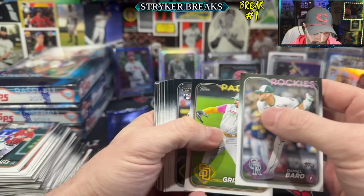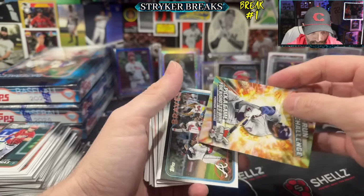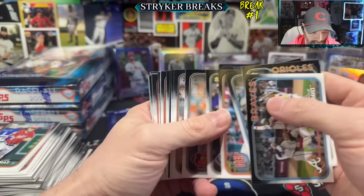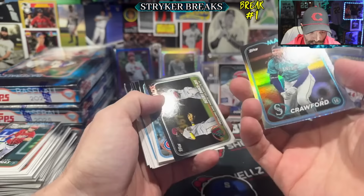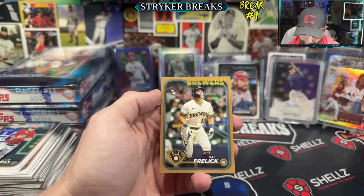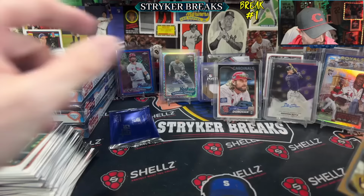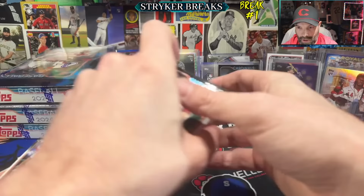You pulled an Ellie auto this morning? Nice, Marcel. Royce Lewis. Yordan home run challenge. It's an all but guarantee. Luis Robert. JP Crawford with a rainbow foil. Comes a Blueprint, Julio, and Sal Frelick. Gold. Very good hit here. This is one of the best numbered cards we've gotten yet. Like a Sal Frelick gold. Brewers, Eric, congratulations on that, Sal. It's one of the exciting rookies.